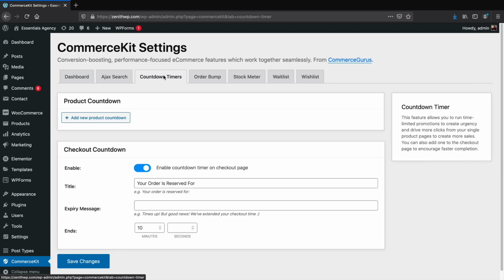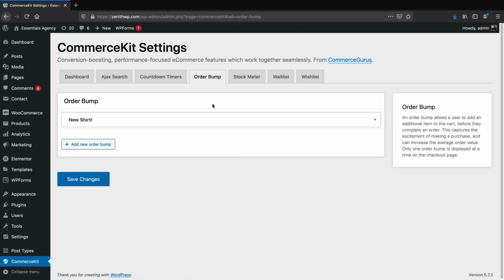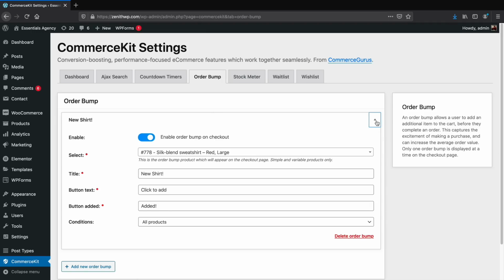Next, you'll have a countdown timer where you can display a checkout timer at the checkout page in order to increase conversions. Next, you'll have the option for an order bump. An order bump allows you to let users add specific products at checkout when they are proceeding to purchase their products. It does help increase conversions and you can definitely make more sales.